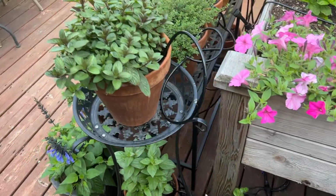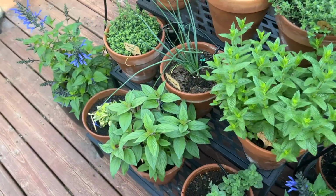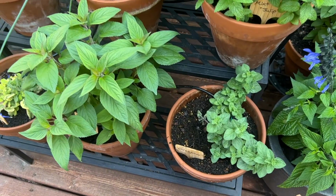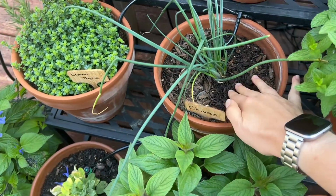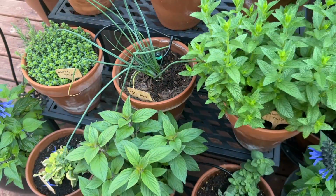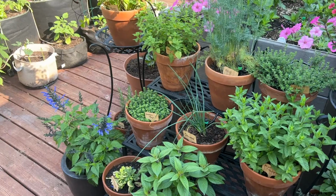And then these pots here, the herbs, are typically the ones that dry out the fastest. They're the smallest and they're terracotta. I can tell looking at them that they are good because the soil is darker. So yeah, I think we are all good to go on everything that's hooked up to my drip system being watered.